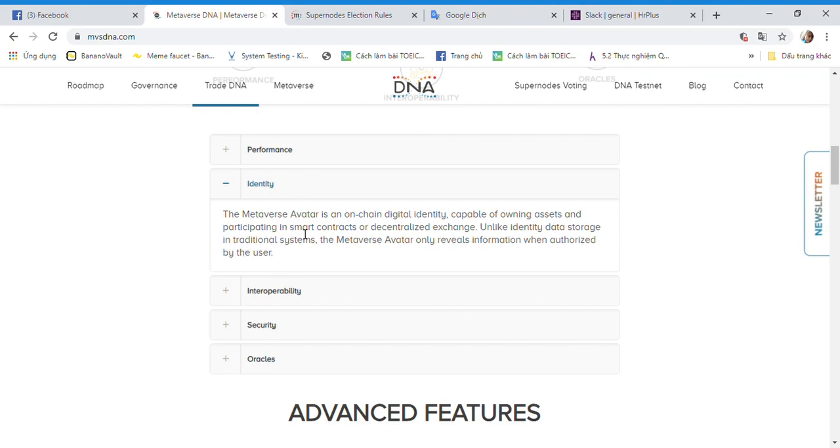Identity. The Metaverse avatar is an on-chain digital identity capable of owning assets and participating in smart contracts or decentralized exchange. Unlike identity data stored in traditional systems, the Metaverse avatar only reveals information when authorized by the user.